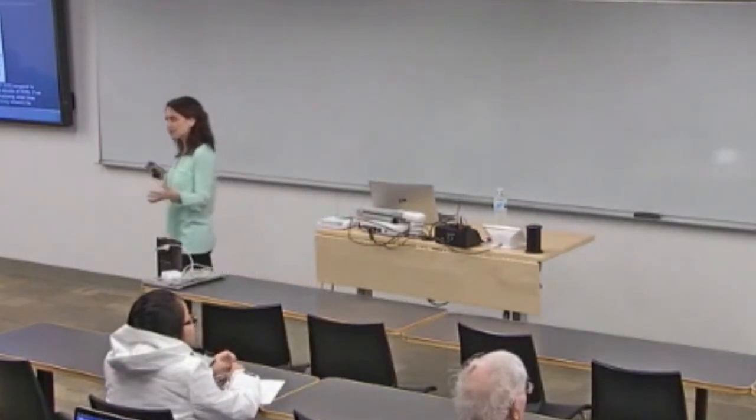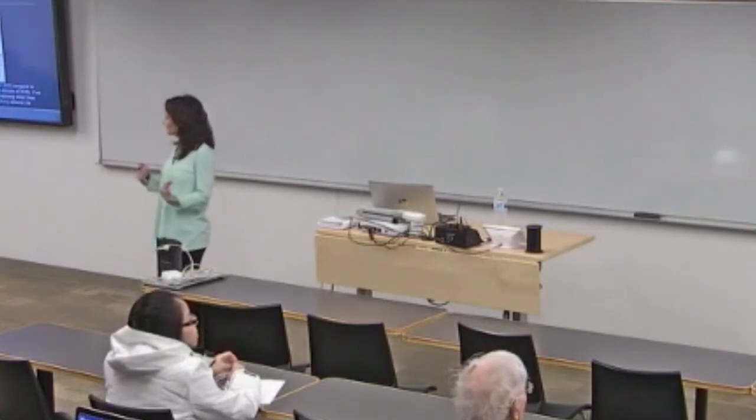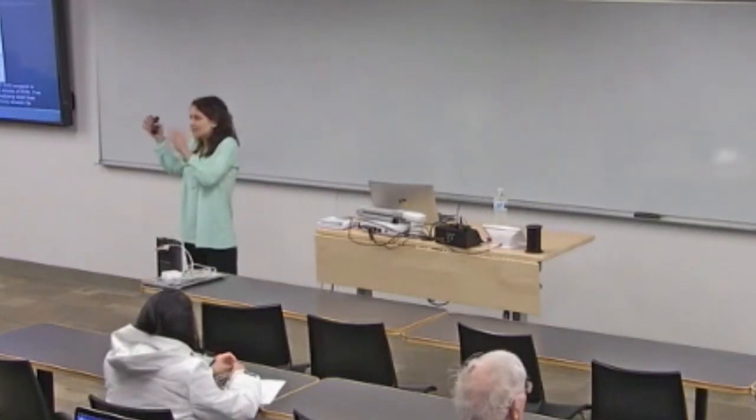And he said, this is a perfect problem for a hidden Markov model. Has anyone heard of this before? Okay, some people. So I am not an expert in hidden Markov modeling, but what I understand of it is that it basically helps give probability weights to people being in different states.